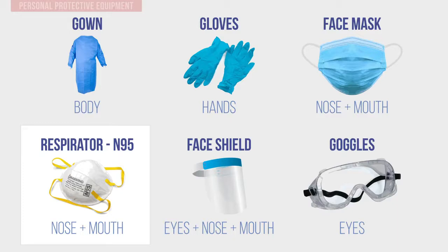A respirator covers the nose and the mouth, and it is indicated during aerosol generating procedures. The face shield, which is a form of eye protection covering the eyes, nose, and mouth, and is often used in combination with a mask. Goggles, in combination with a mask, are recommended when a face shield is not available.